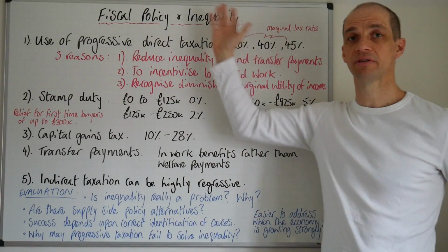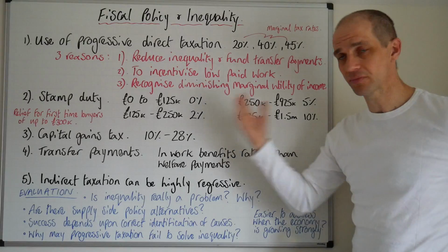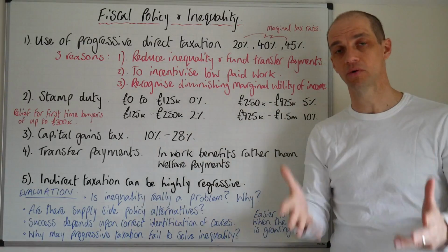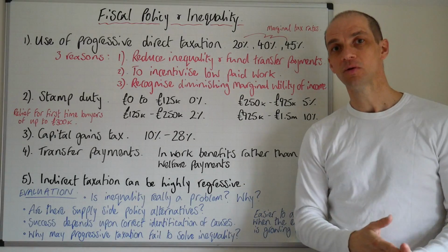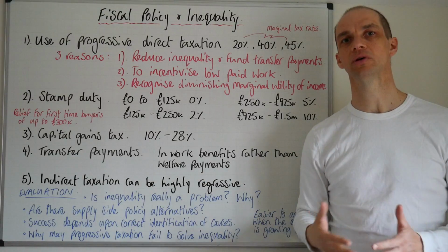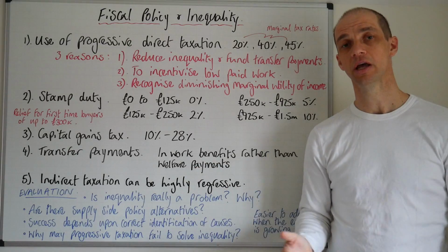Then, of course, when it comes to fiscal policy, we've got to consider these transfer payments. And really, should the transfer payments be focused on in-work benefits rather than welfare payments? Well, this is a difficult one. Of course, there's been a lot of controversy in moving to a means-tested system for welfare payments.